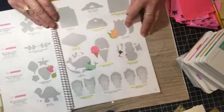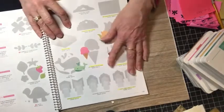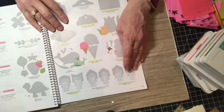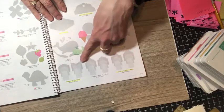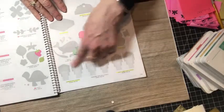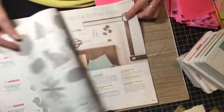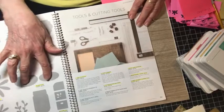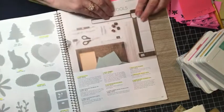And we don't have any more circle punches anymore, which makes me sad. So order the layering circles if you want your circle dies. And then we've got three different pick your size banner punches.